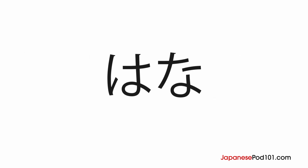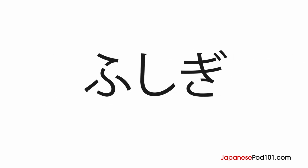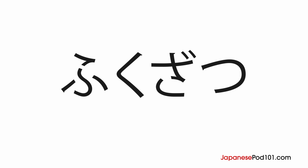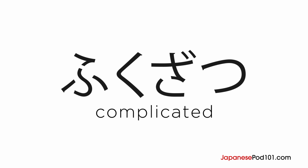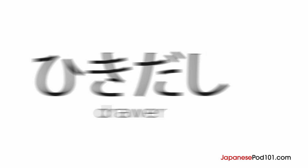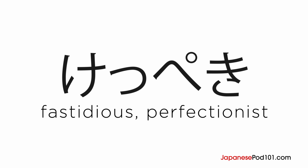Go. Chi. Hana. This means flower. Hiza. It's your knee. Fushigi. Fushigi means strange. Hanabi. This is Japanese for fireworks. Literally, it means fire flowers. Fukuzatsu. This means complicated. Hikidashi. Hikidashi is a drawer. Keppeki. It means perfectionist. Great job!